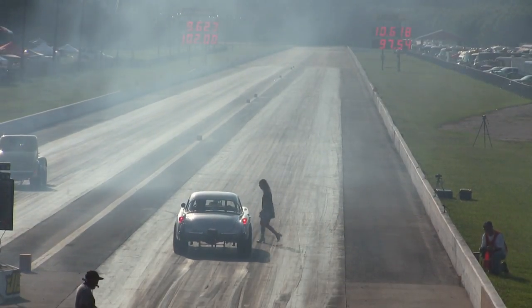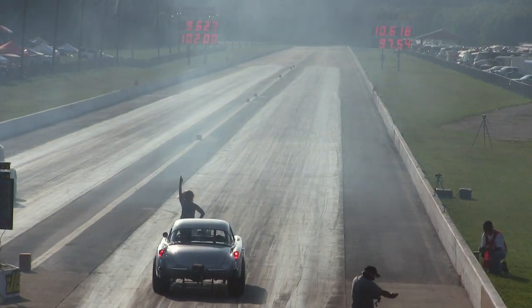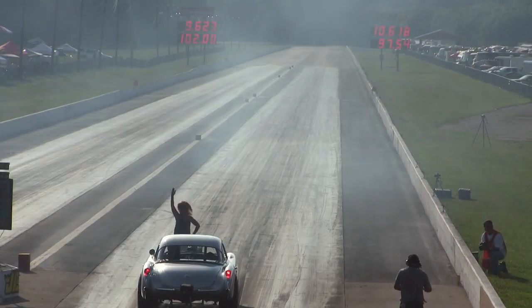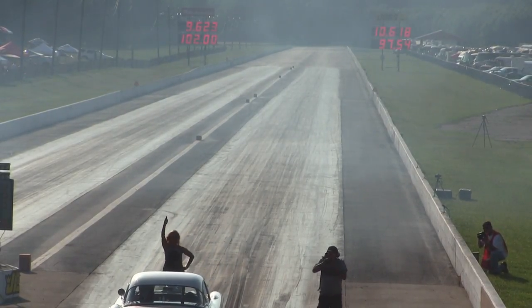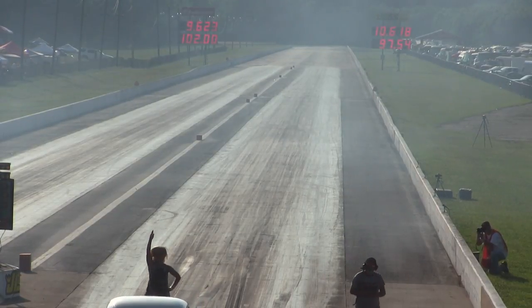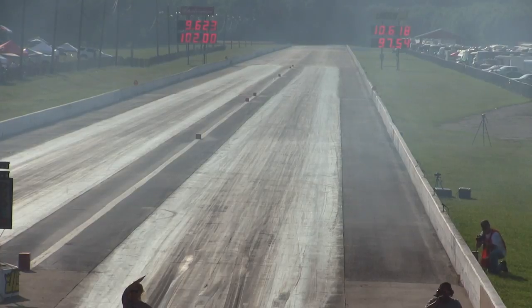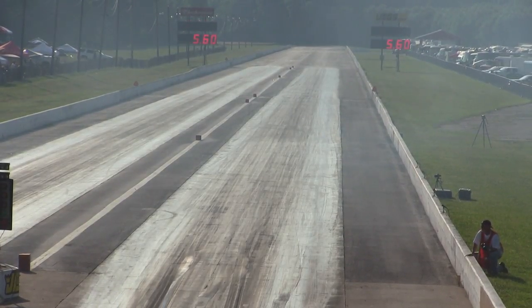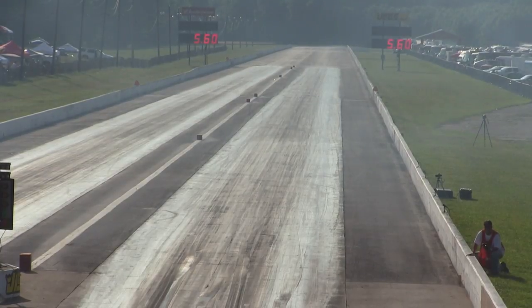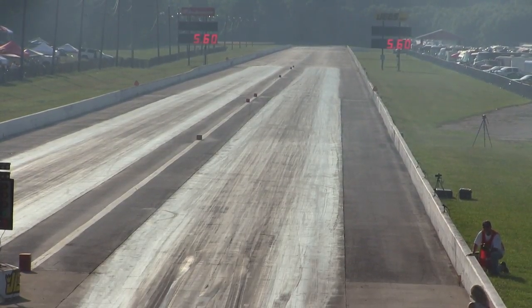Straight axle, 5 and 6, please. Straight axle cars, late 5 and 6. And Hot Rod Eliminator, you have already been called. So we're kind of trying to sort this out up here. I think what they told us was that those first group of cars were just coming out to make some passes. Now we're getting into some eliminations. Okay, now it's back. Now we got the three, Bob Cook and Mark Benjamin.